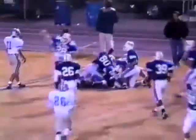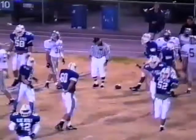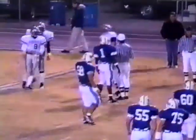Going to take a Lebanon bounce. It hit him. Lebanon may have the football, and I believe they do. Down at the 22-yard line. Blue Devils say they've got it. No official signal yet. But the Blue Devil offense is coming on. So evidently it hit a Farragut back down there, and the Blue Devils recover it.